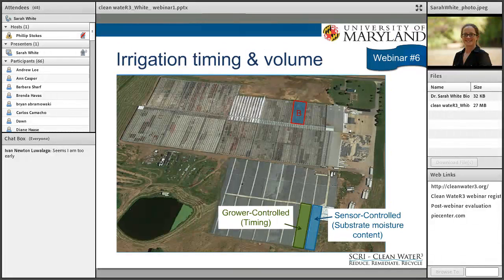But from the simple, you can also get to the bit more complex if we're talking about irrigation timing and volume, and looking at an example of an operation in Maryland where there are two production beds. If you've seen the green box and the blue box at the bottom center of your screen, the green box represents grower-controlled irrigation, where it's just based on time and their experience of how much they need to water throughout the day. And the blue box is sensor-controlled or substrate moisture content-based irrigation.